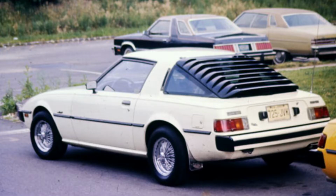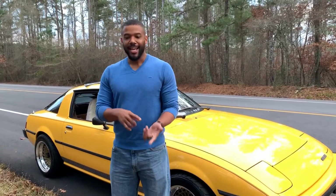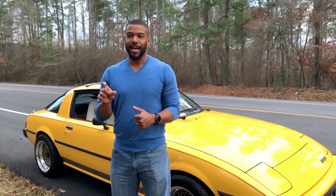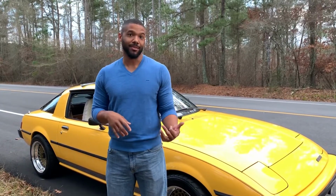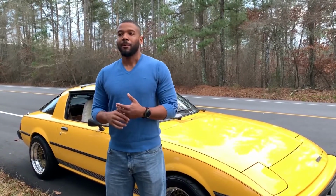May or June of '78. I was born in '79. So my dad got his. I don't think he wanted yellow, and I don't think he wanted it. I know he didn't want a 5-speed. He wanted automatic like my mom, because that's the one that they could drive. We lived in New Jersey.